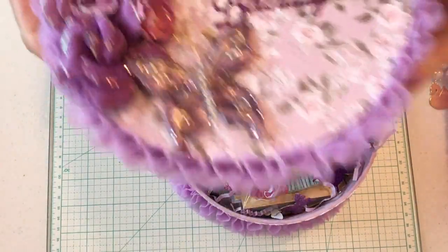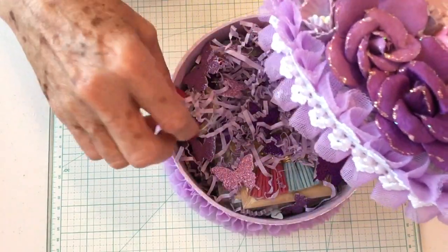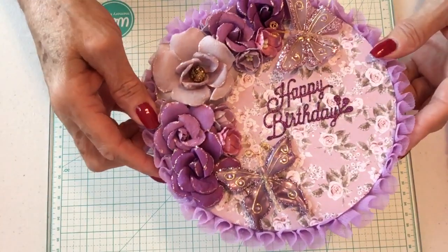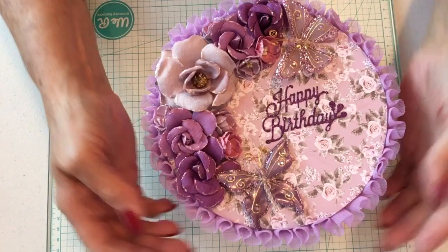And so I want to get this packaged up and get it in the mail to her. I want to get it there before her birthday, and also in time for the challenge.